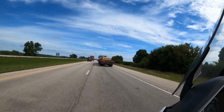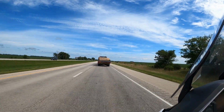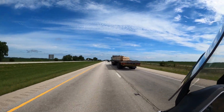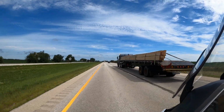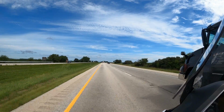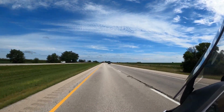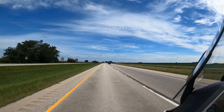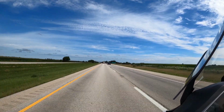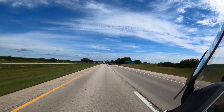I know the new Senna 50S is out, but the Pack Talk Bold still has those advantages over the new 50S. It can go longer on a charge. You can charge while you ride. I'm not sure if the 50S can do that. But anyways, that's why I've chosen it.